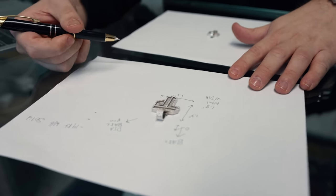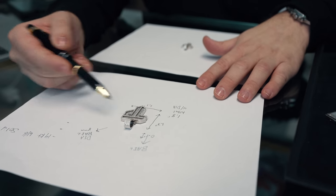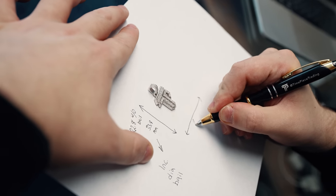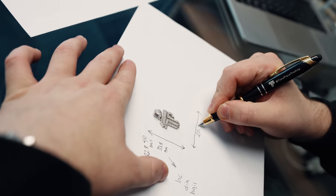What I'm going to do next is take it and put it on the scale so I can get the total weight, and that's what's going to go here. Then I'm also going to count the number of stones on the pendant. Therefore, I can see exactly what the total weight is and make an exact duplicate. So we're going to be working on that today.